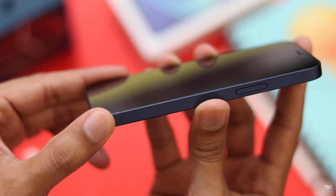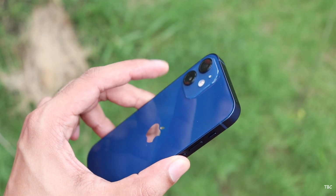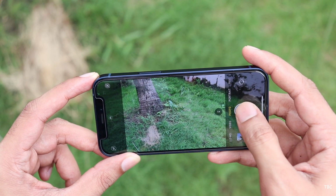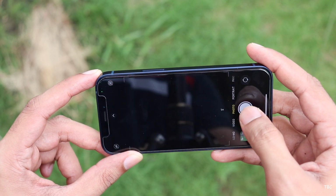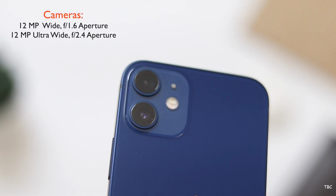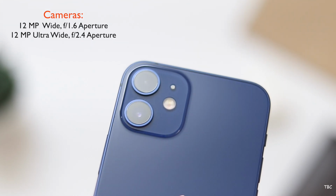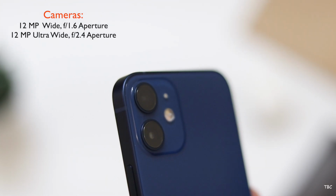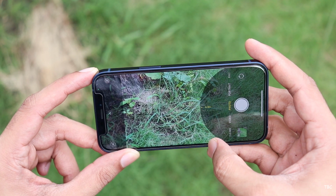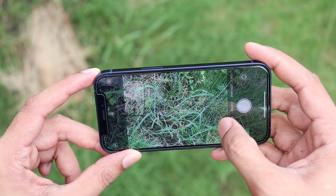And another thing that I'm impressed from this mini is the camera system used here. It's the exact same hardware that's used in the iPhone 12, and the processing is same as what we get from the iPhone 12, and therefore this mini is one of the best in terms of camera performance. On the rear, there are two 12 megapixel cameras, in which the main wide sensor has f1.6 aperture and the ultra wide angle camera has f2.4 aperture, and both these cameras have support for all the neat software stuff like the night mode, deep fusion, and also smart HDR3.